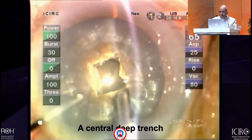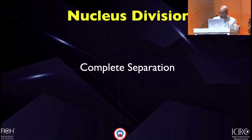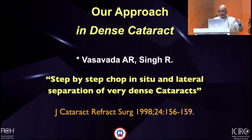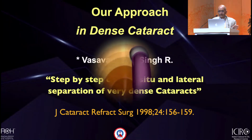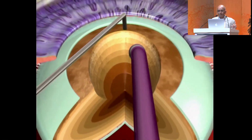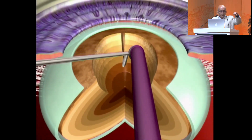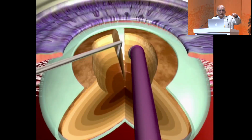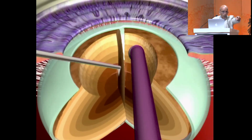Now, the next one would be the division. And that is really key, and the aim is to have a complete division of the entire anterior to posterior. Whatever the chop maneuvers you do, direct chop, Nagahara, horizontal, step, vertical, do in a step-by-step manner. That's the essence. And when I say step-by-step, same thing whether horizontal or vertical, create a crack. Do not aim total division at one stroke of the chopper.